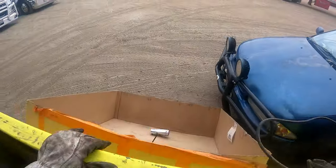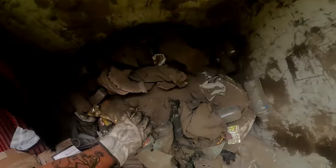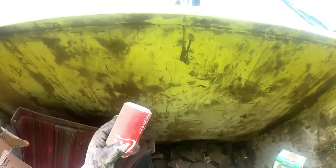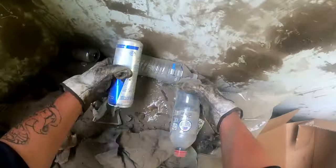There's a couple here. Is that a bit of wire? It sure is. I'll just put it in that box down here. Yeah, that one will go. At least it's not going everywhere on the ground. That one there.